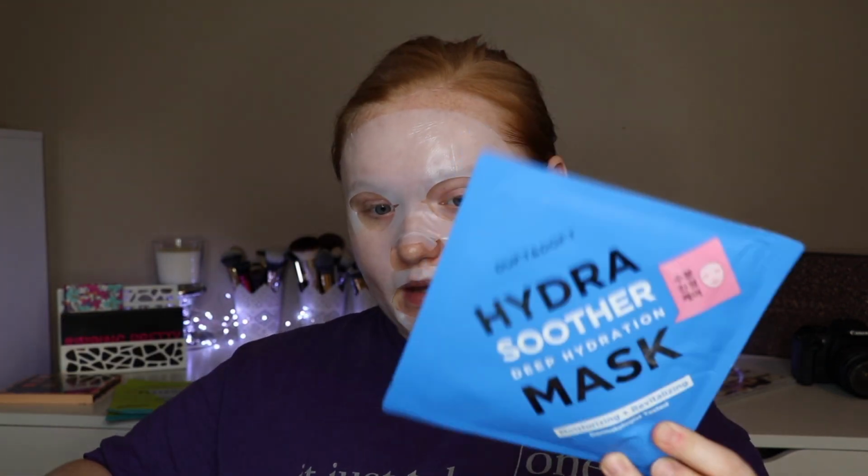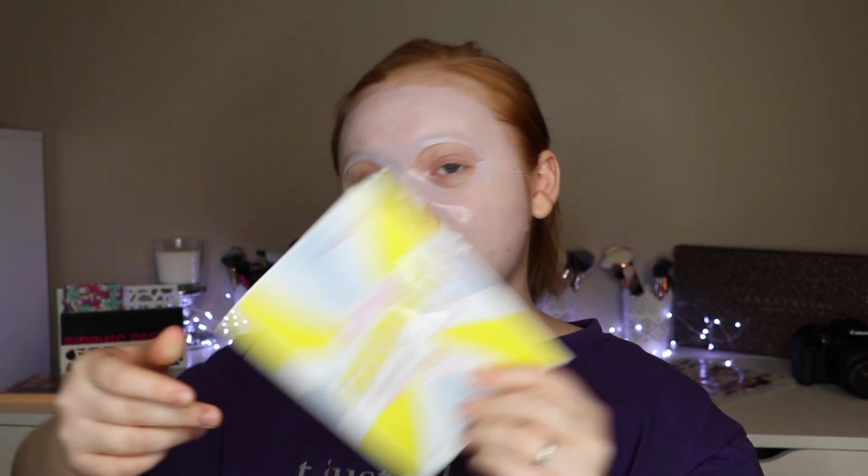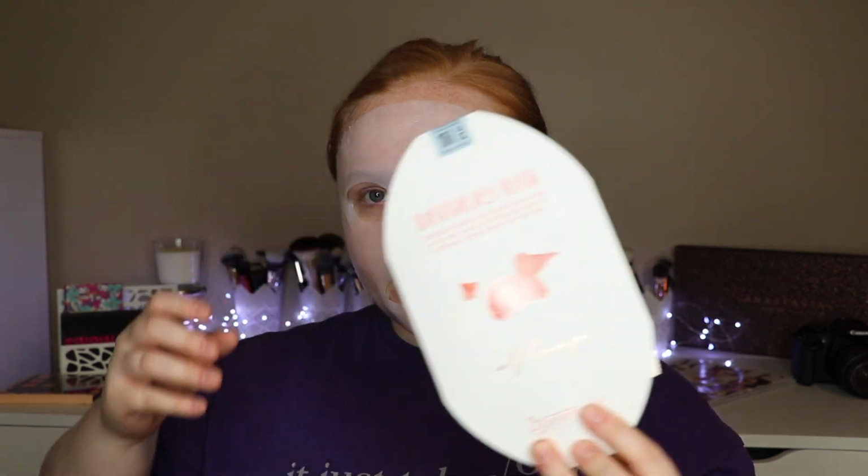This is one from Doof and Dolph Hydra Soother, which sounds amazing. I need to try that. Another Face Tory, Oh My Goodness Rejuvenating Snail Mask. Snail masks are incredible for your skin. This is a Rose Gold 24 mask from 23 years old. They make some pretty good masks as well. I have this mask, which is a green tea mask, which I really need to try out.